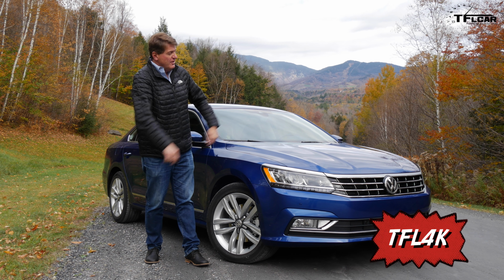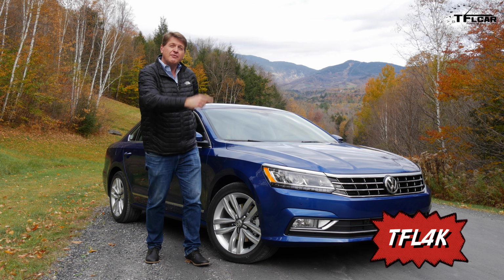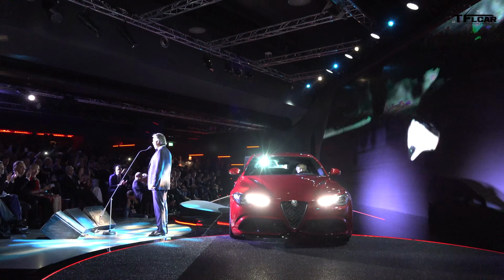But for now, we've got this brand spanking new 2016 Passat, so let's take it for a ride and see how it does.